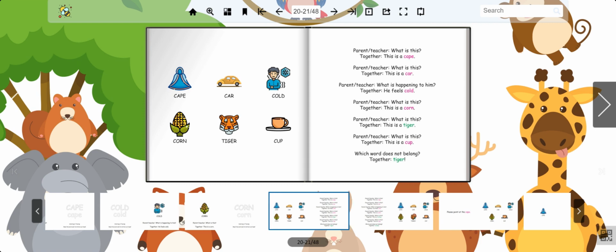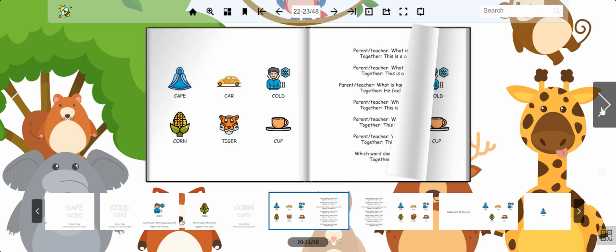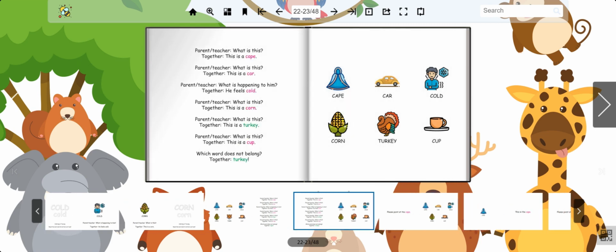Are you ready for a game? Here we have a cape, a car, a cold boy, corn, tiger, and cup. Which one do you think is the odd one out? Which one does not belong? That's right, it's the tiger. Tiger does not have a k sound.